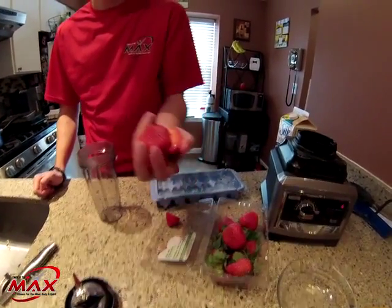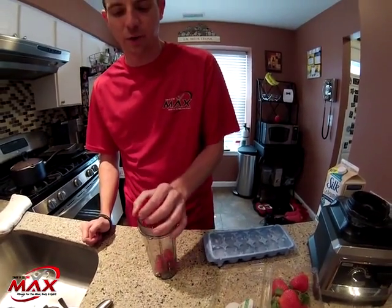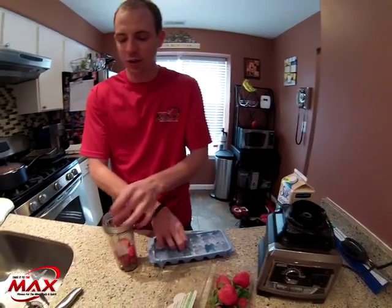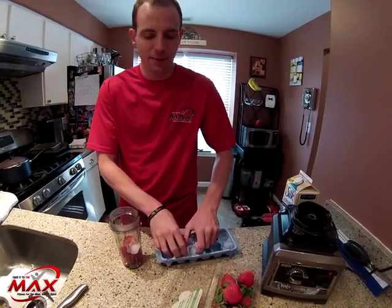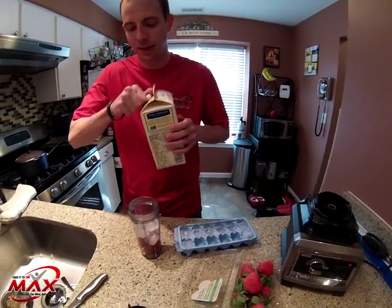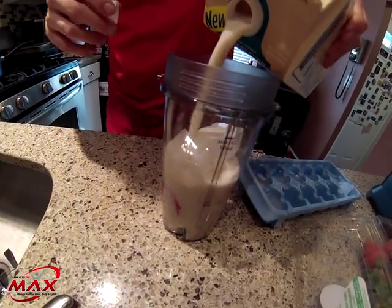So I cut up some strawberries, one handful full, or about one dry cup. I'm just going to throw that in there. I'm going to use a little bit of ice. Some of that cashew milk, which is my new favorite. I love this bad boy. It makes it a nice consistency. We're going to just throw some in here. I'm going to make a baby one because I'm not super hungry.